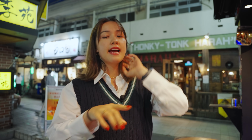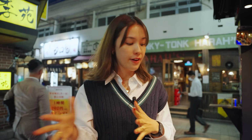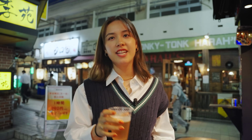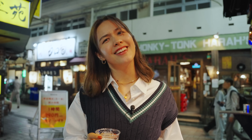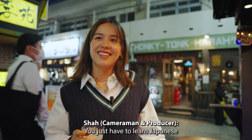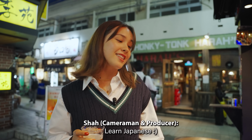Also, something that you can say at the end of the day to your coworkers or your friends is "Otsukaresama." Kind of just shows like, good job for doing all the work, you know, finish the day, good job. How would you translate "Otsukaresama"? There's no way to translate. There's no way. You just have to learn Japanese. Yeah, there you go. So next time, learn Japanese.